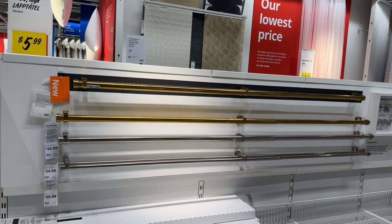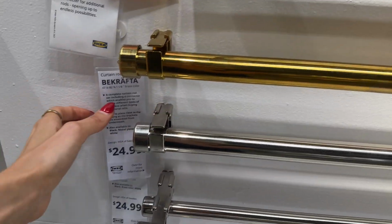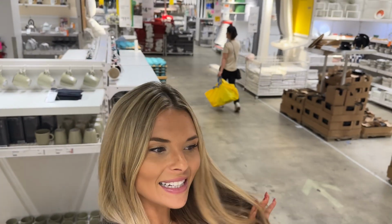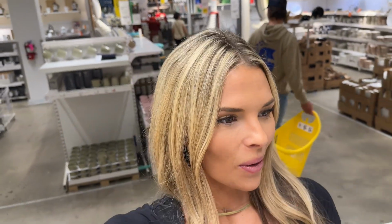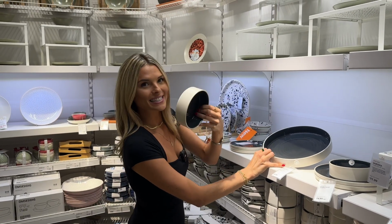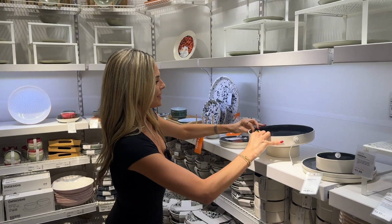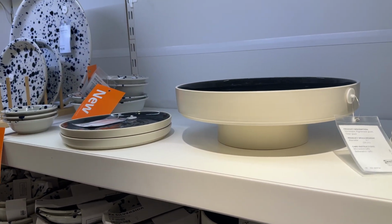I'm obsessed with their curtain rods. The brass finish is absolutely gorgeous, and look at that price. Stunning. I really want to find a really nice bowl and plate set. Or actually two bowls, one small and one big, because I want to create a pedestal bowl and glue it together. That's my goal. Okay, so this bowl set, River picked out that he liked a lot, and just flip it upside down. And voila, you have a pedestal bowl on a budget.